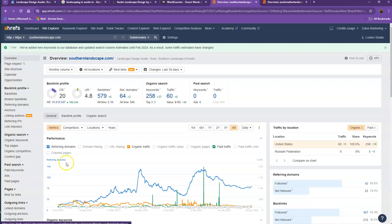So we'll be talking more about the numbers, starting off with DR. This is the level of trust that Google has in your website, and UR is the strength of your website. Backlinks, on the other hand, these are other websites that refer to your website, so they're like shoutouts from different directories like Yellow Pages, Yelp, and the like.